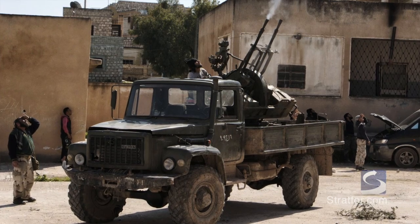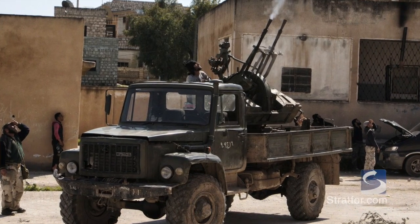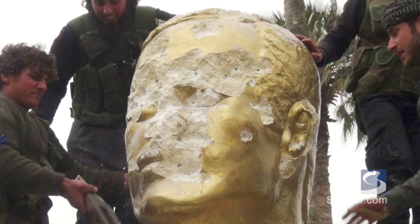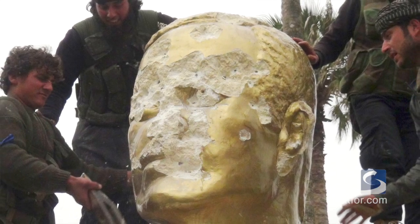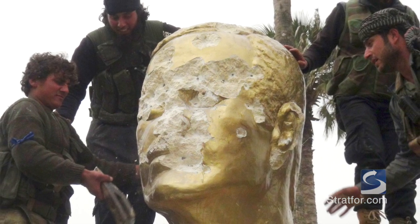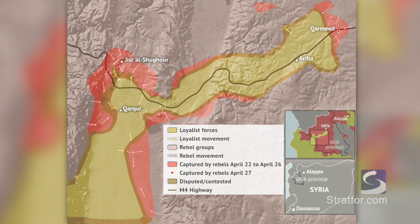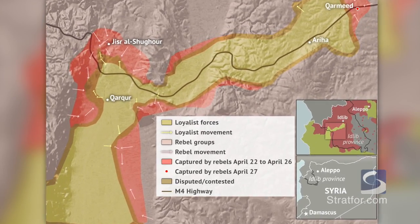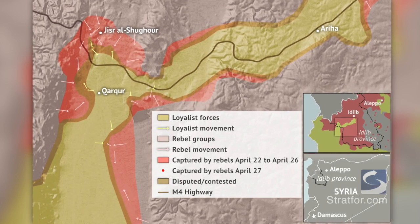These missiles, alongside greater fighting prowess and astute use of terrain, have allowed the rebels to outfight the loyalist forces in Idlib. These same factors will make it very difficult for the newly arrived loyalist forces to turn the tide of the battle. That will not stop the loyalists from trying, however. We can expect the regime to put pressure on the rebels in the Al-Ghab plain to eventually secure access to the regime forces in the M4 highway in Idlib.